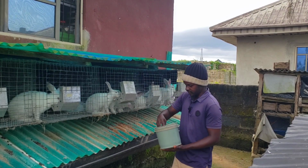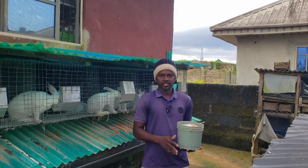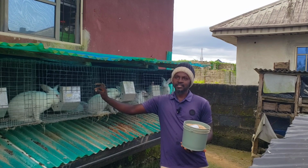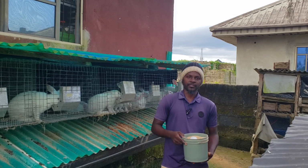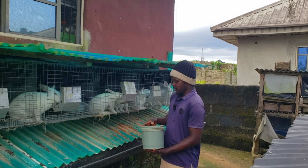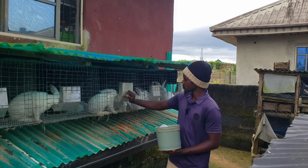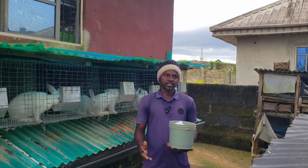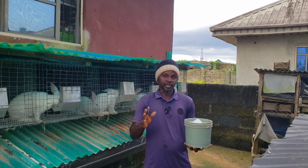So back to what I was saying. A meat rabbit is a rabbit that is marked or slated for meat purpose, to serve meat purpose. That can be as a result of different challenges or different criteria. One of the criteria why a rabbit will fall under meat rabbits is because probably that farmer strictly farms rabbits for meat production.